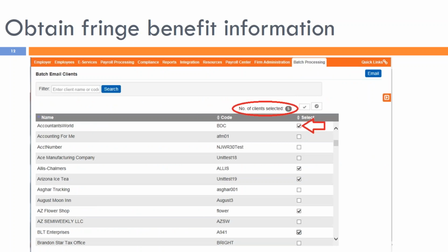So obtain fringe benefit information. Well, a new feature introduced early this year under batch processing are client notifications, which provide the ability for you to send a blast email to your clients. Extremely useful feature, as we will see as I go along, especially during this critical time of the year. You simply select the clients that you wish to send the notification to. You review the number of clients to be emailed.